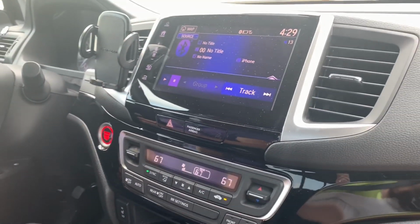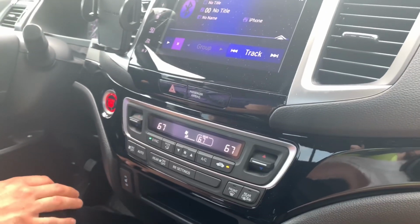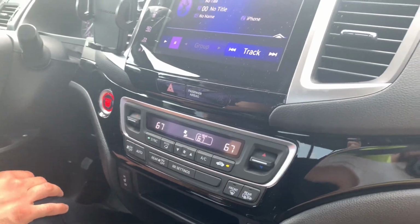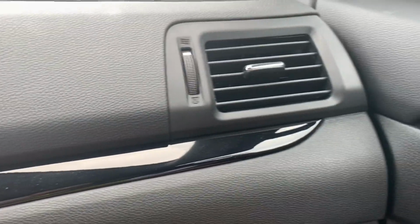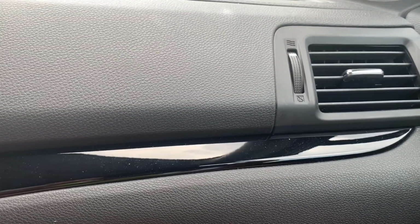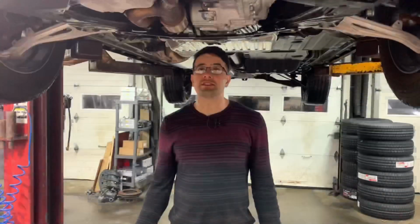The interior of the Honda Ridgeline looks very modern, especially because of this black closed bezel on the dashboard. But at the same time, if you don't take care of this bezel, it's going to look very bad because of a lot of fingerprints and dust, which looks very bad if you don't wipe it. Let's check what's good and what's bad under the knees of the 2019 Honda Ridgeline.